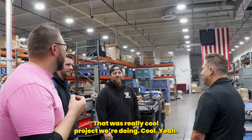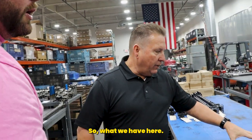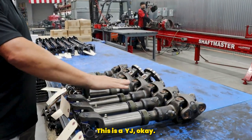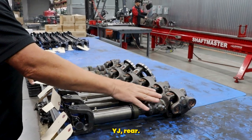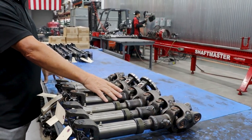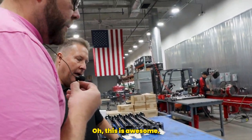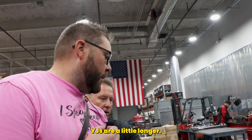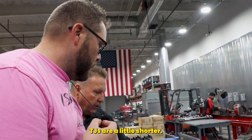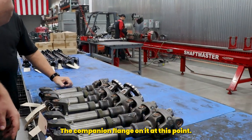That was a really cool project we're doing. What are these in general applications? Okay, so what we have here is a YJ rear. This is a TJ Rubicon rear. And this is two TJ regular rears. The YJ is a little longer, the TJs are a little shorter, and the Rubicon has the companion flange on it at this point.